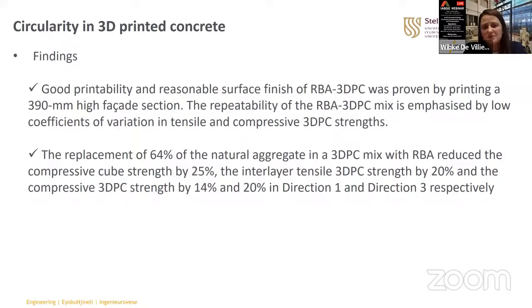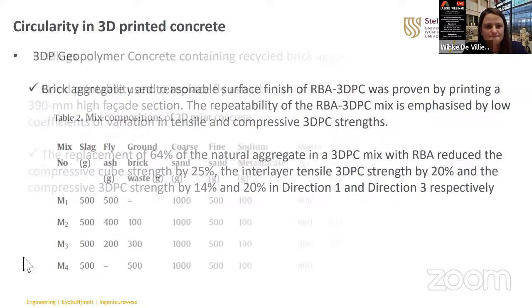The replacement of natural aggregate with 64% recycled brick aggregate did affect the strength, as we would expect, and as I mentioned, but up to levels that still make it a workable mix design.